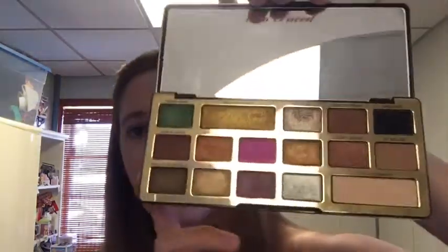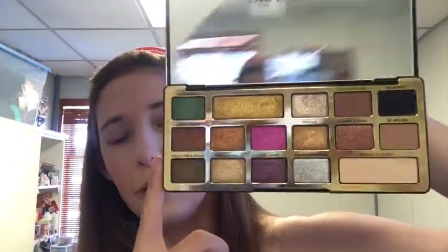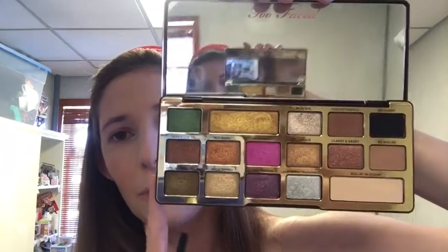And I have used this palette a few times off camera to try it out. And I'll tell you everything that I learned about it. First of all, at least for me, I need a primer with it because I feel like the shimmers are very slippery, which allows for a lot of pigment, but honestly, less is more with these. And I think part of it is because my eyes are hooded, it just makes the shadows slide around more. So first thing I learned, use a primer. Second thing I learned, less is more.